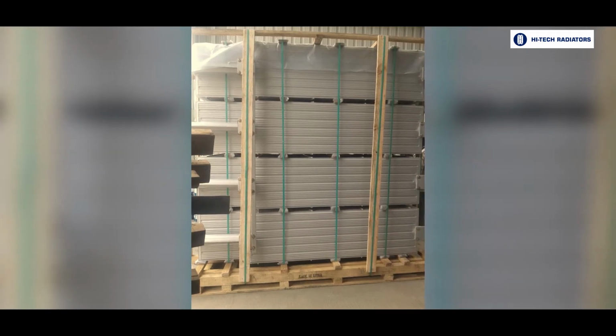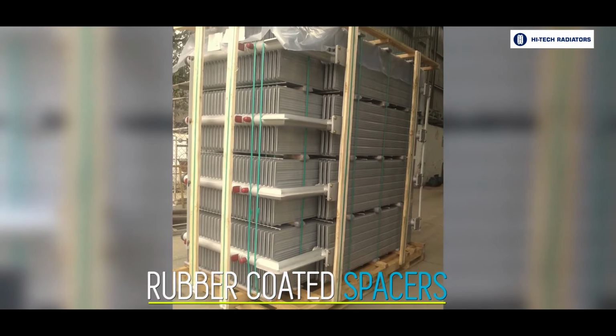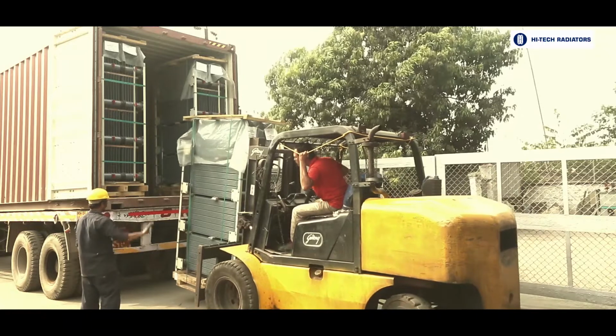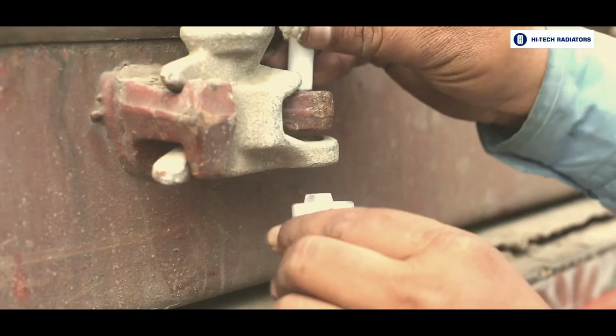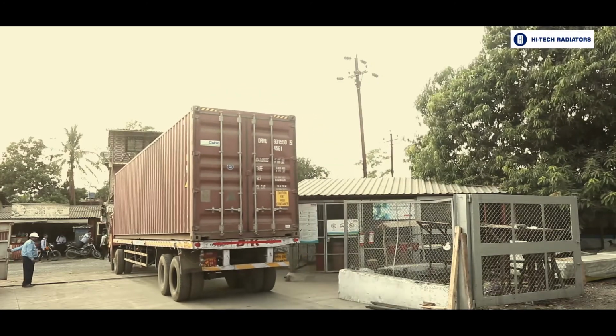Radiators are packed on pallet with angles, accessory covers and rubber-coated spacers and lashing. The pallets are then stuffed into containers under expert supervision. All the pallets are fumigated along with the container to ensure IPPC compliance. That is how a finished radiator is created.